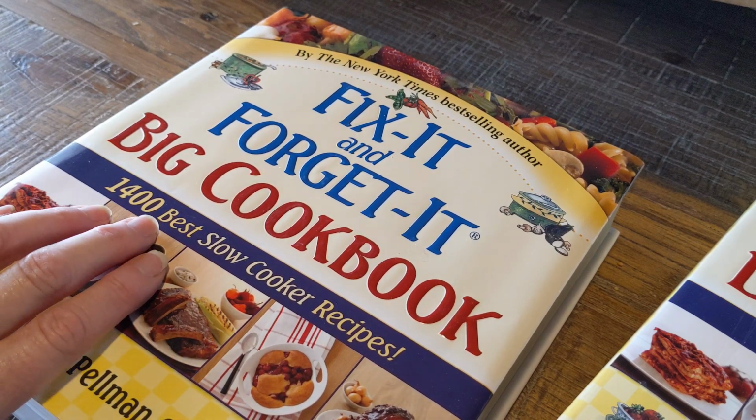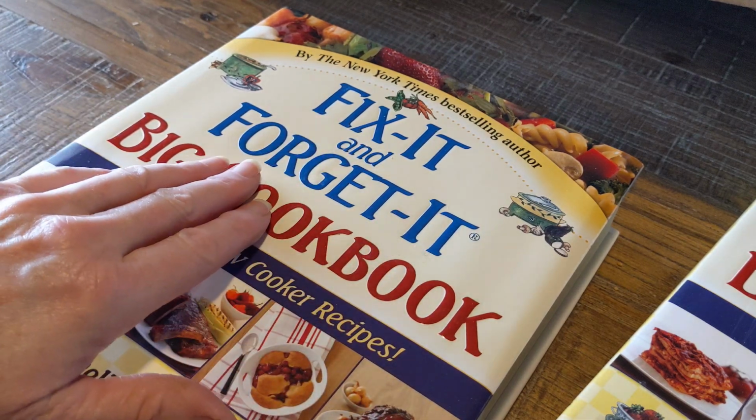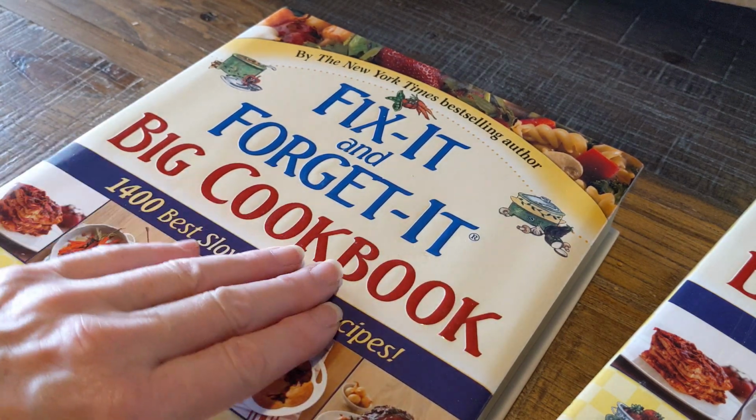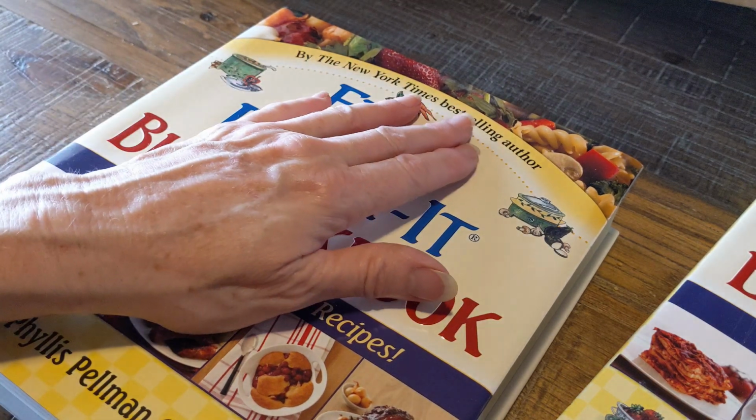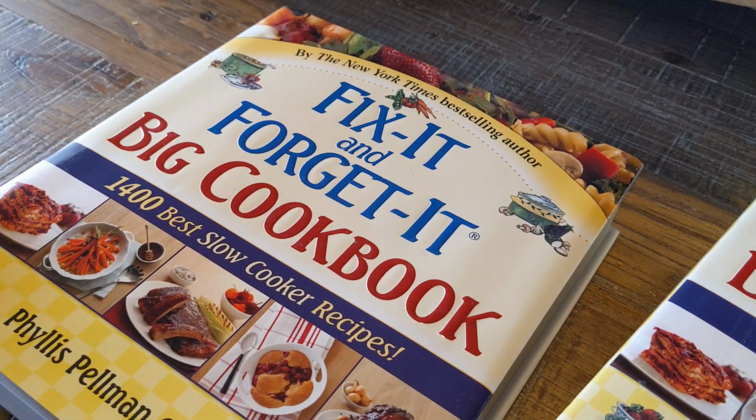But there's 1,400 best slow cooker recipes. Fix It and Forget It Big Cookbook. New York Times bestseller author Phyllis Pellman Good.